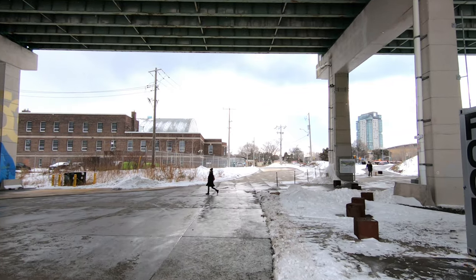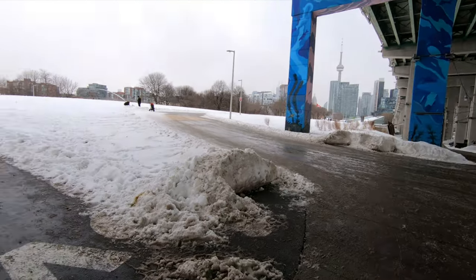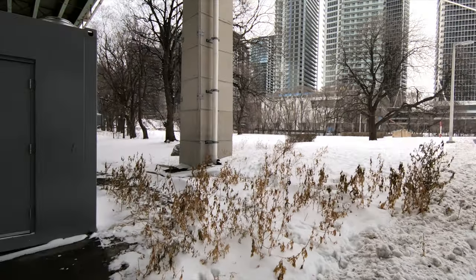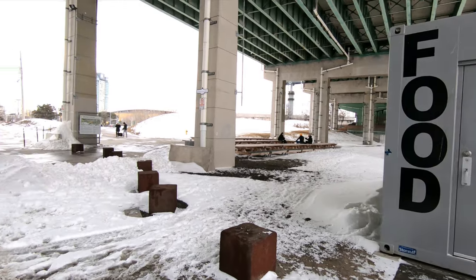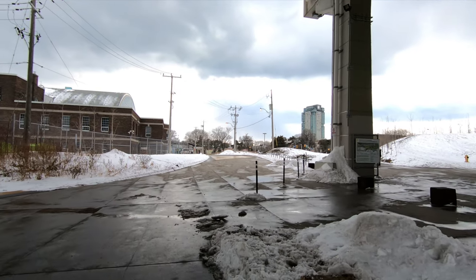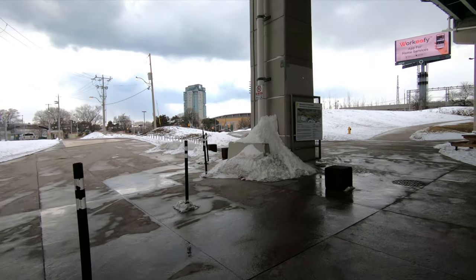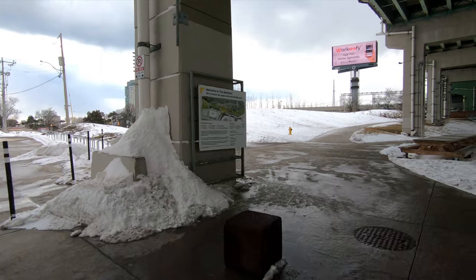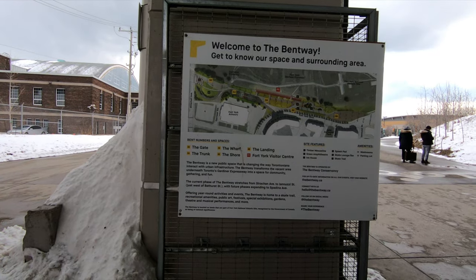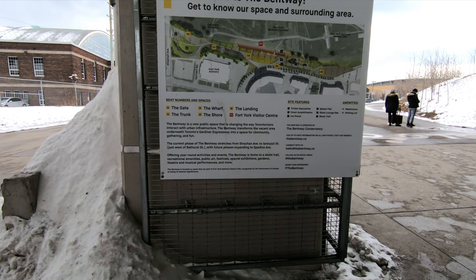And we'll just look back and you can see a glimpse of the Garrison Crossing. This is the Bentway I showed you a little bit before, and this is just another part of it. And again, if you go straight underneath it, then you can go a few blocks.